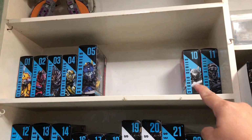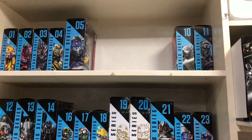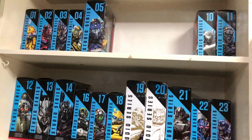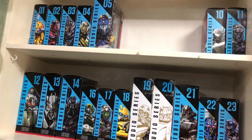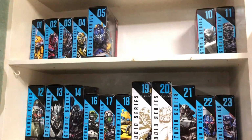Number 9, I have not done a review. I've not purchased it ever. It is Thundercracker. I am looking to get it. There's only a few more units, a few more pieces left in several of the Toys R Us stores here in Manila. I'm just waiting for a chance to get them. They cost like $50 each out here, and I'm not about to pay that amount for a retooled Nitro Voyager class figure.